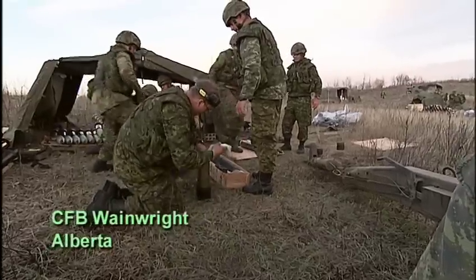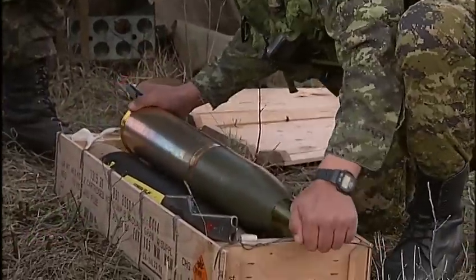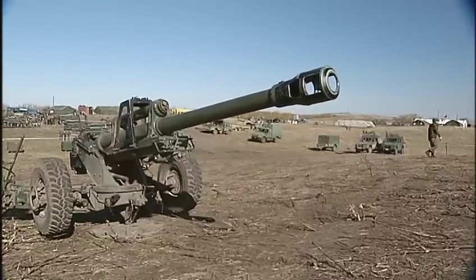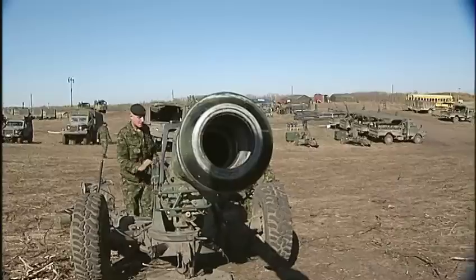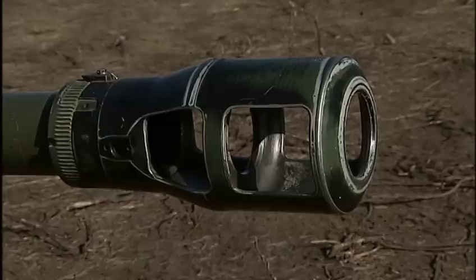While most of the artillery units in the Army await the new M777 howitzers, they continue to train on the venerable 105mm. This gun has won the admiration of gunners throughout the world for its ease of use, simplicity, and lethality. Second Lieutenant Natasha Skidmore of 5 RALC told us how this system works.